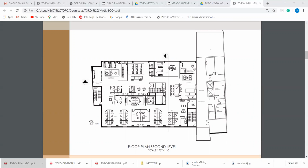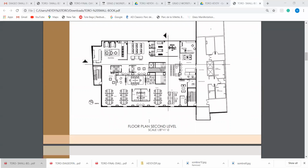They also have a program for training people how to drink responsibly. Then I created here a training room. I have a bar tasting and food station. And all this area is sales and purchasing and quality.